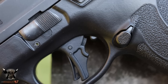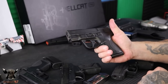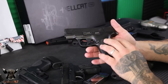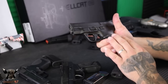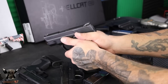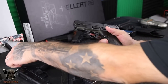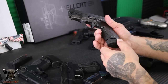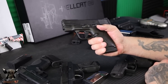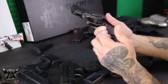Magazine release right there. Magazines do a good job of popping out of there whenever you need to get a fresh mag in. And again, really subtle design, more subtle than the M2.0, the previous version of the Shield here, but it still does a nice job. Loaded viewport right there. And then you've got 10 or 13 rounds in your extended mag, you can see right there. And that's gonna give you pretty much a full grip. And as a backup mag, that is a really nice option.